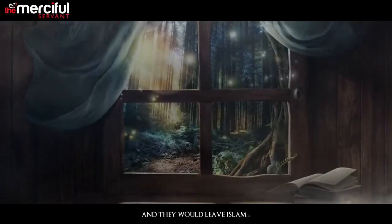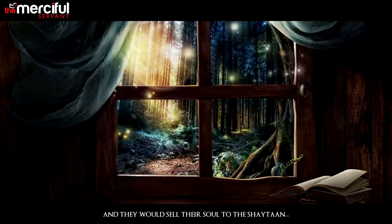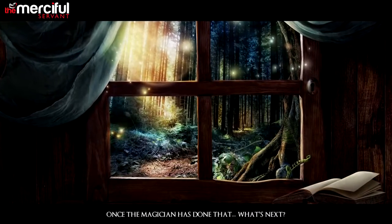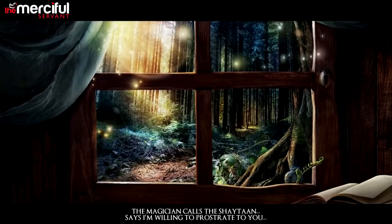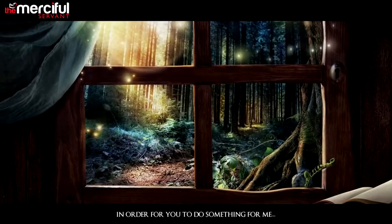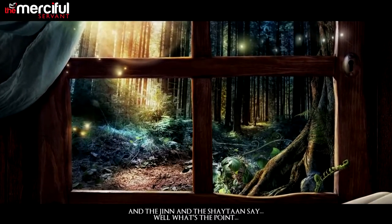And I want to make something very, very clear. The magician in the beginning would do these horrible acts, and they would leave Islam, and they would sell their soul to the shaitan. However, there's a problem. Once the magician has done that, what's next? The magician calls the shaitan, says, I'm willing to make sajda to you in order for you to do something for me. And the jinn and the shaitan say, well, what's the point?